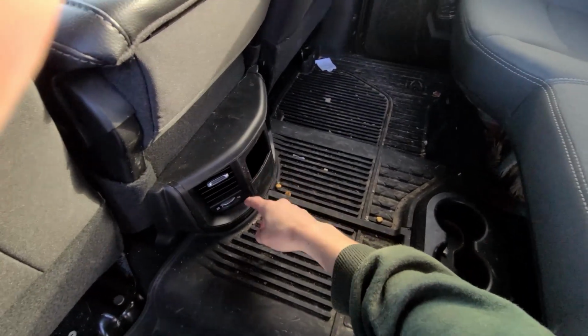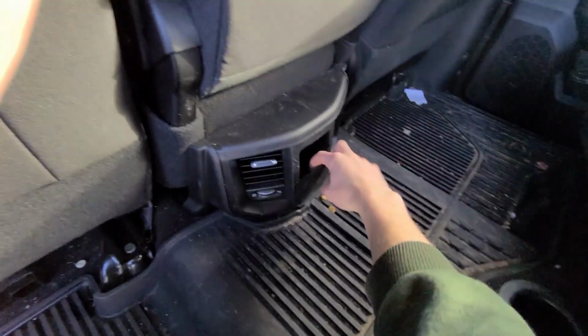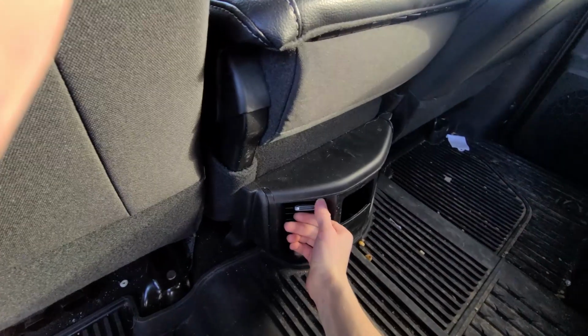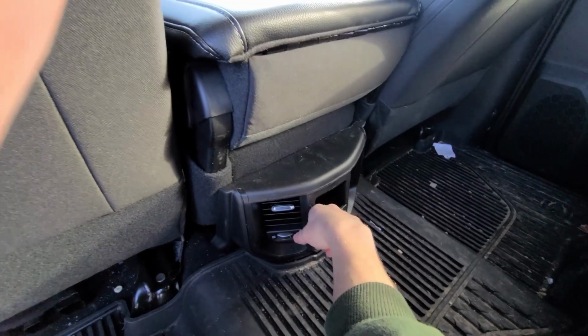There's no cup holders right here. This is some sort of ashtray or something. I'm not sure what it really is. Not really convenient for putting stuff in, but yeah, then you got 2 vents back here. There's no AC or heat controls back here in the back.